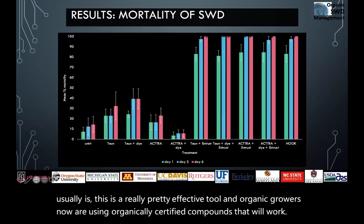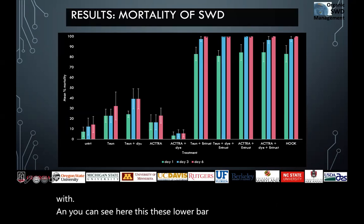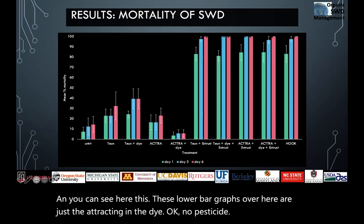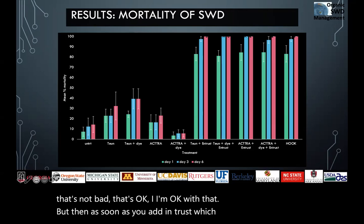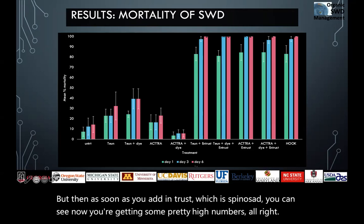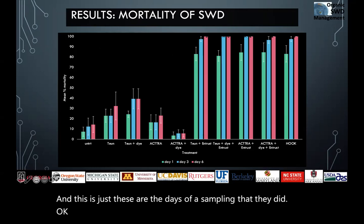And here you can see it. This is really some mortality data that they came up with. And you can see here, these lower bar graphs over here are just the attractant and the dye. No pesticide. And you can see, look at 40%. That's not bad. That's okay. I'm okay with that. But then as soon as you add in truss, which is spinosad, you can see now you're getting some pretty high numbers. And these are the days of sampling that they did. So it's very effective.